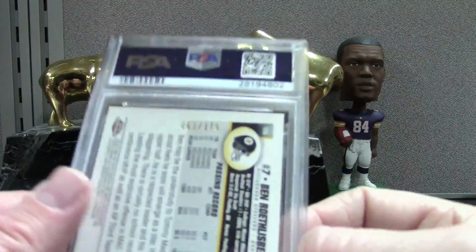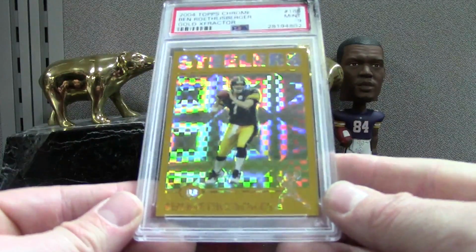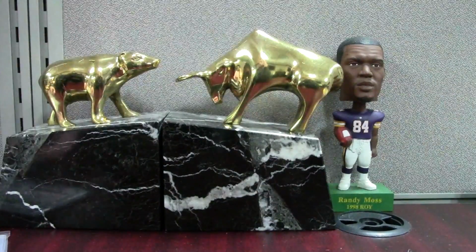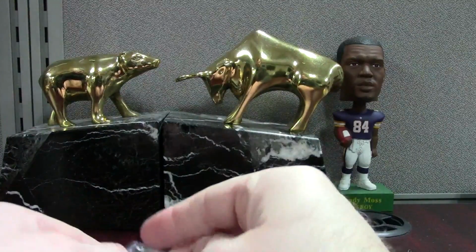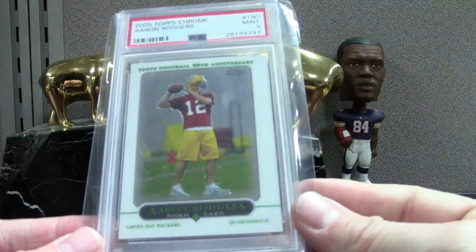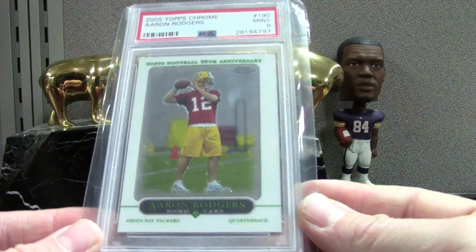This is a Roth Gold X-Fractor to 279 from 04. You guys know how I feel about Roth, but he is a good investment. I cheer against the Steelers every time they play, and they've almost lost their last 3 games, but they always find a way at the end. I sound all pissed off about it, because I am.